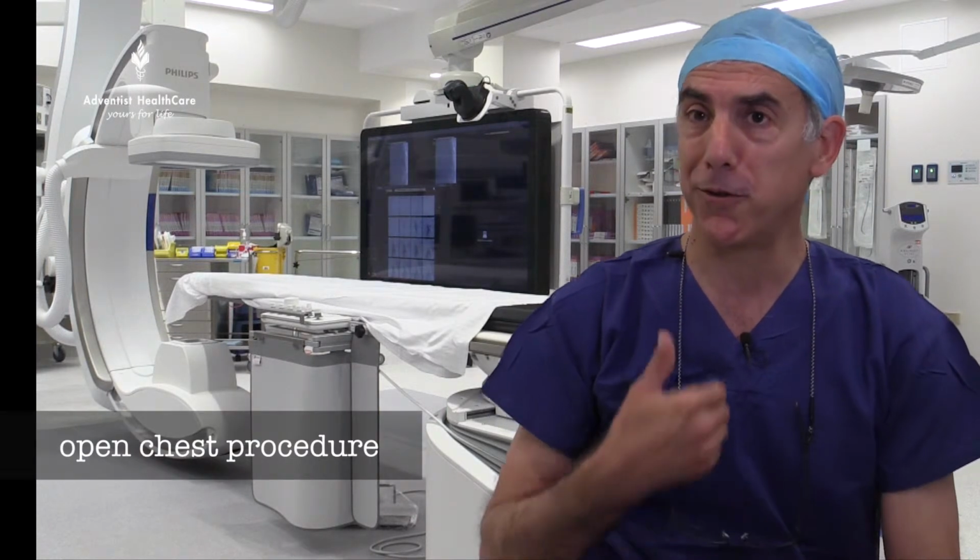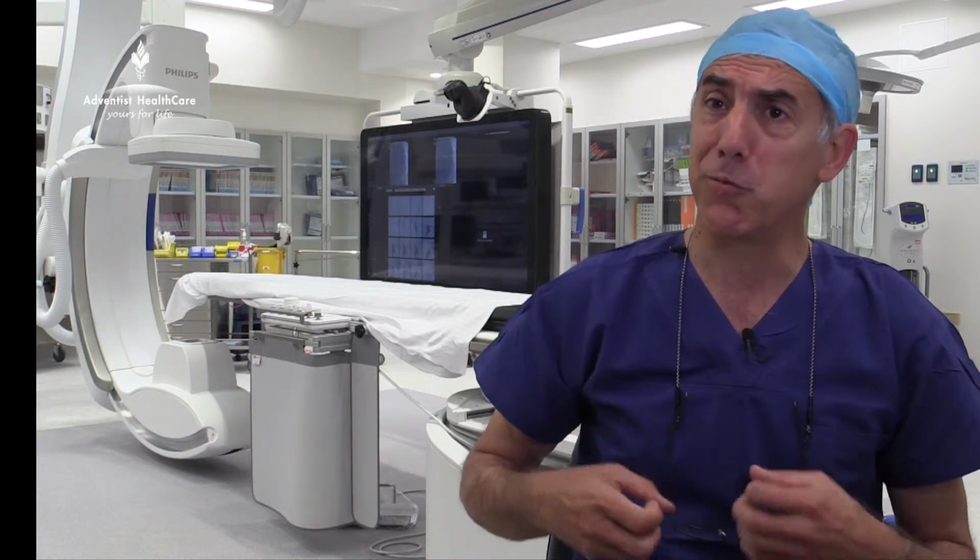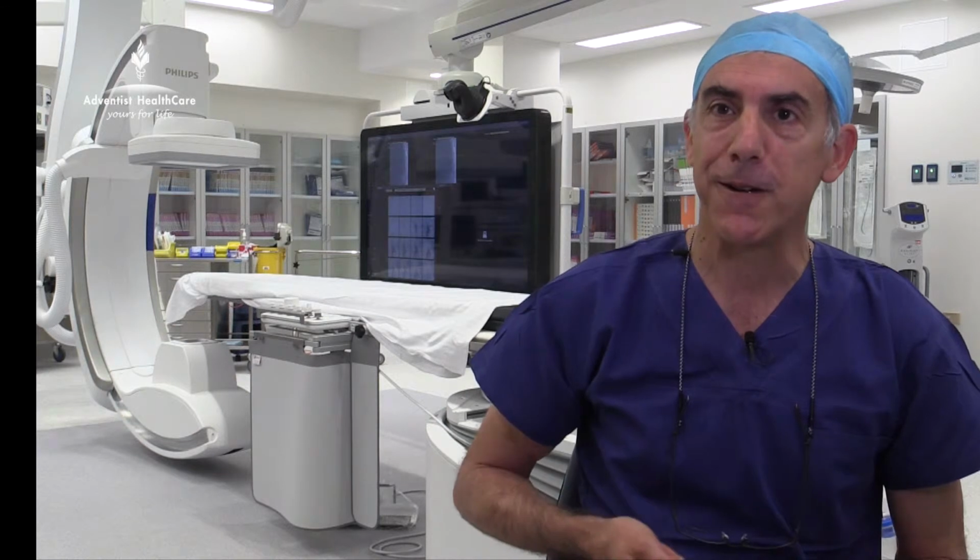In the past, that was done through an enormous cut from the sternum all the way to the pelvis. The abdomen was opened, the aneurysm sac was dissected out, and a graft was sewn in to the top and bottom of the aneurysm, and the abdomen closed. And that patient spent a week or two in hospital recovering from that procedure.